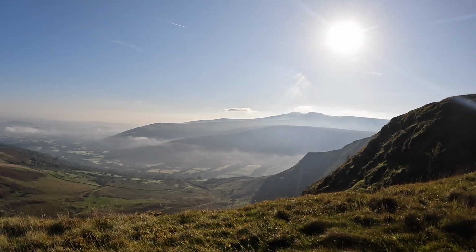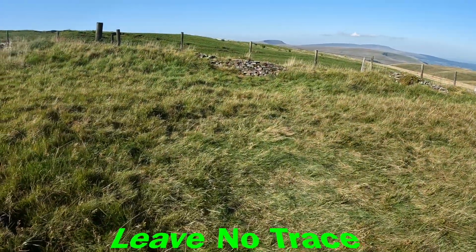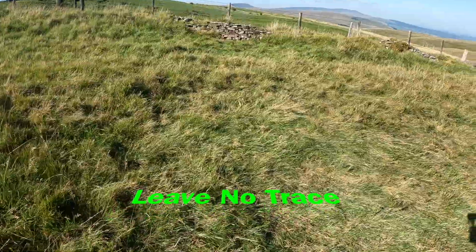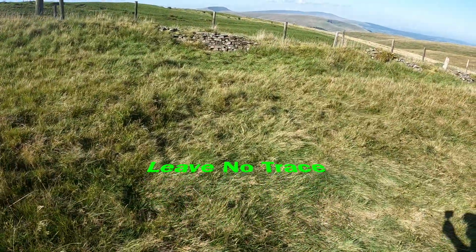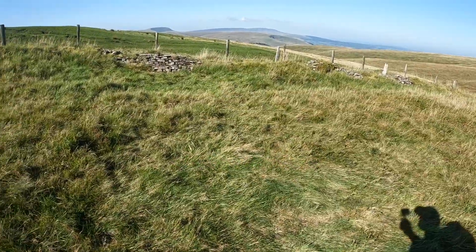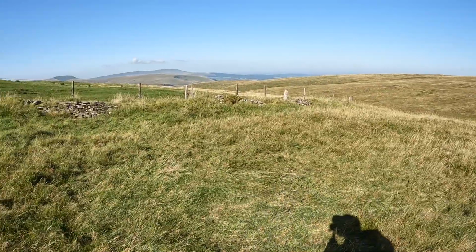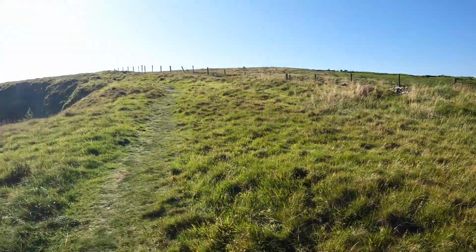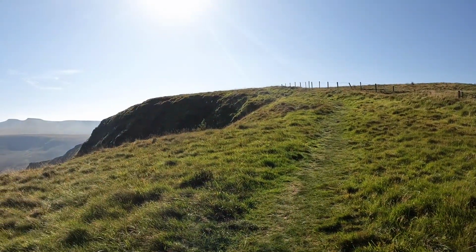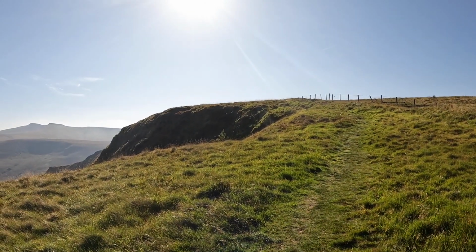There we go, everyone. This is what I've woken up to. So I'm leaving now. I've had a really good night. And here's my camping spot. There is a trace, it's flat grass, but otherwise, there's no rubbish left. Right then, we're going up this way now. We're gonna go around the Gleisiad and back down towards the road.